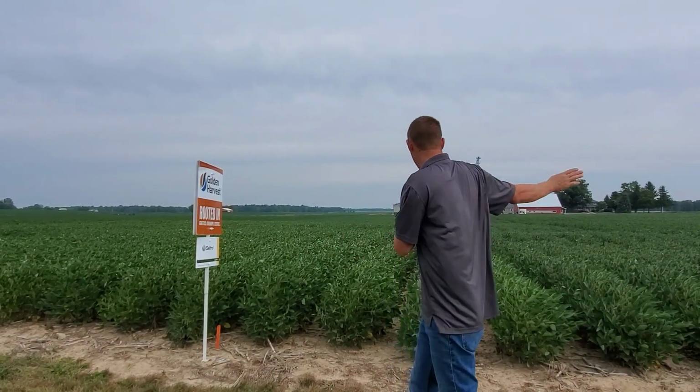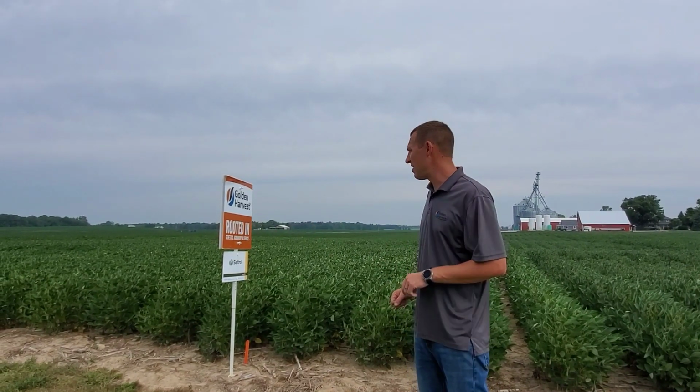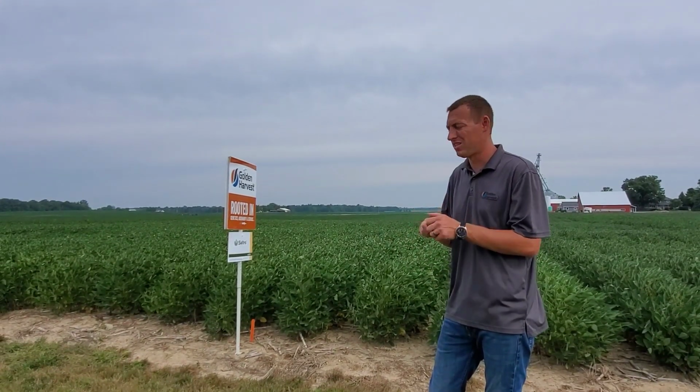Okay, so we've moved out of the variety trials, and now we're into seed treatment trials on these next few here. While you're probably not going to be able to see a lot of difference, because they're the same variety of bean and there's no genetic difference, the only difference was in the treatment that we put on the seed.